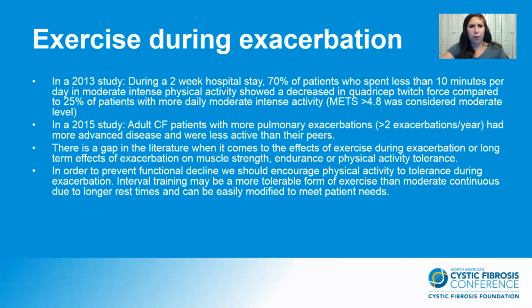Exercise during exacerbation, the research is kind of out on this. There's gaps in the literature when it comes to the effects of exercise during exacerbation or long-term effects. But we do know to prevent functional decline, we should encourage physical activity to tolerance during exacerbation. If these people are in the hospital for over 2 weeks at a time, not moving for those 2 weeks is going to set you a little bit behind in regards to functional strength. So it's a good idea to promote that to tolerance.